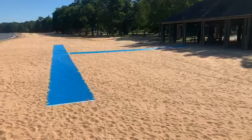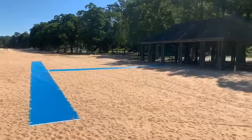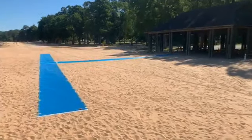Not a bad way to start your Friday. Take a look at the water out here in Mobile Bay. Very calm, a quiet morning out here on the beach. But here to talk about the new addition to Fairhope Beach.